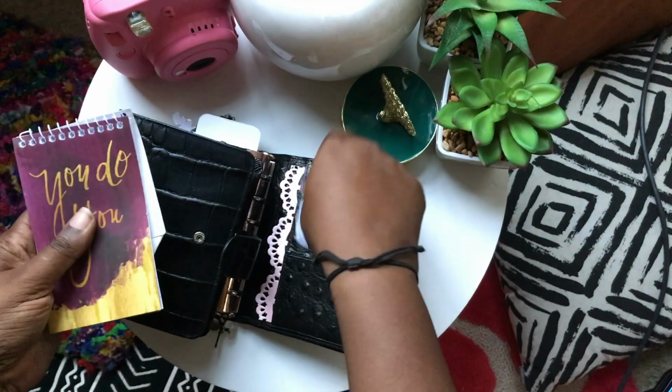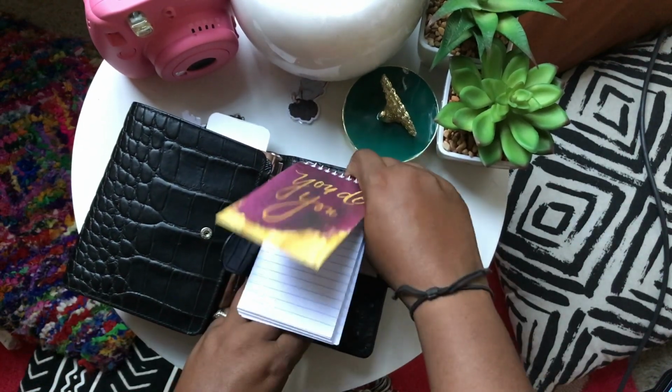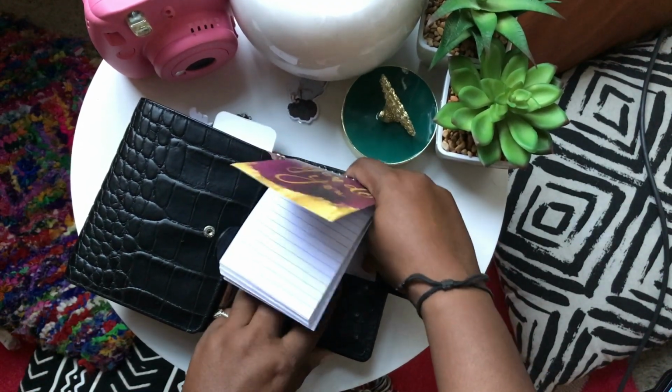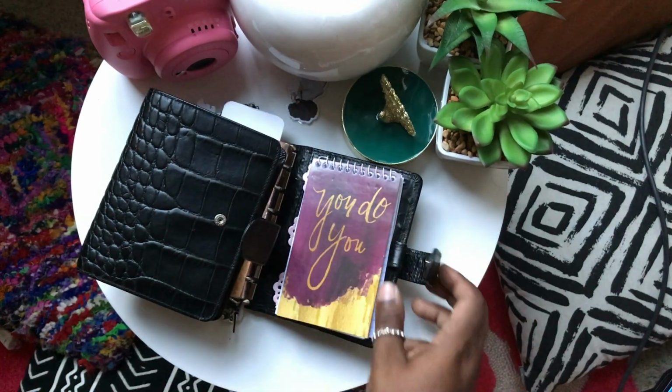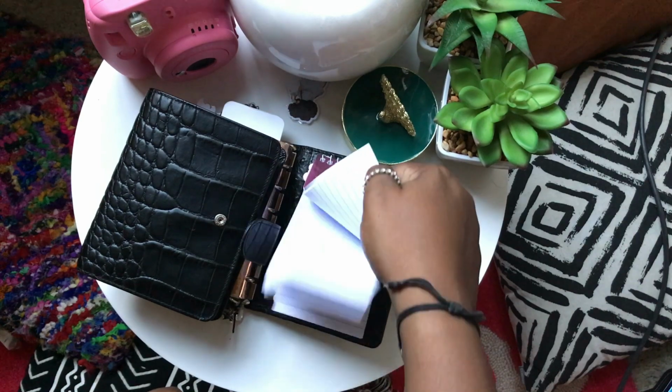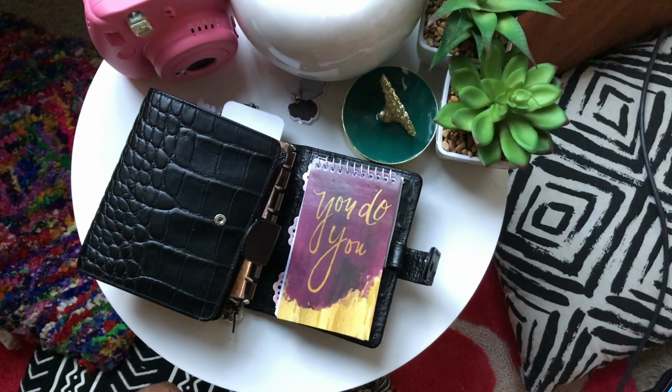Let me take the die cut out, and just have a notebook in the back. So that's what I may use that pocket to hold. It's just a really simple notebook back there.